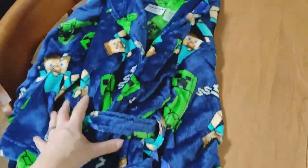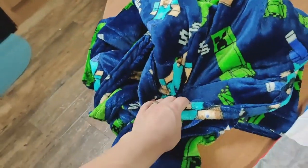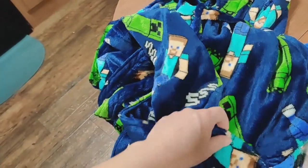And then I saw these and I couldn't resist. Minecraft bathrobes. These are going to be great when it's cold after they take a bath or in the morning while they're eating breakfast. And they are so stinking cute.